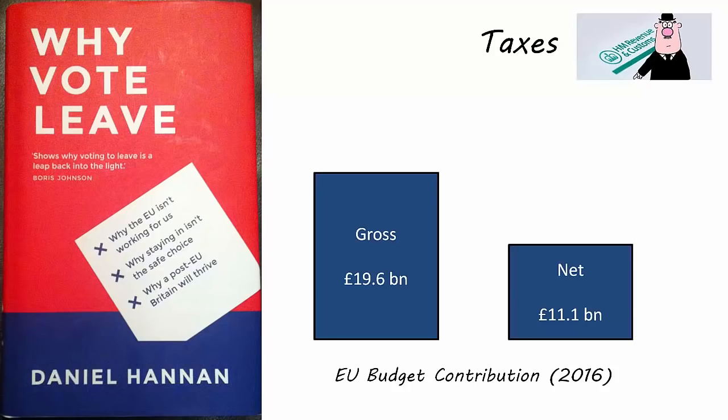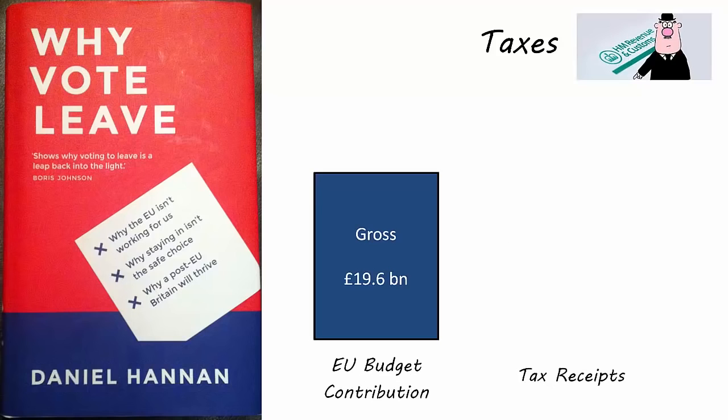here. Sure, some of the money Britain hands over to the EU is returned or spent in this country, but when measuring tax, we don't deduct notional value. Ask your neighbours how much their council tax bill is. I doubt they'll subtract the value of the bin collection and the street lighting. So what does £19.6 billion amount to?